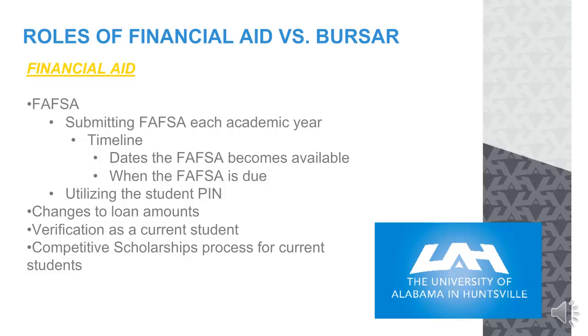Alright, let's move on to some important items that you will need to be aware of as your student becomes an official UAH student and continues to utilize these offices while on campus. We're going to start with financial aid. If your student has utilized federal loans, grants, or plans to do so in any upcoming academic year, they will need to resubmit their FAFSA each year. The FAFSA becomes available on October 1st.